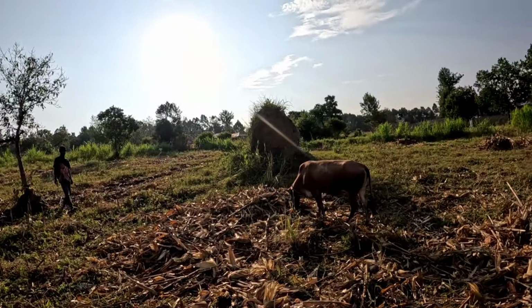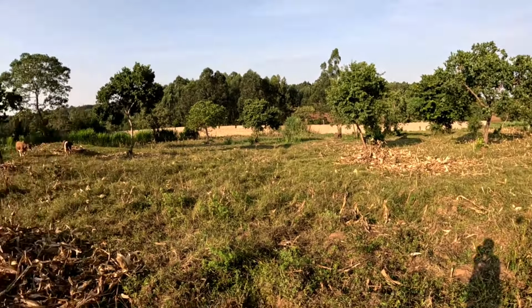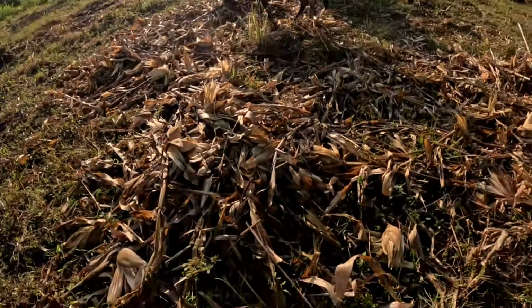You can just see. So let them feed over here, guys, and after that we should just be checking over there, the kitchen garden. So keep watching the video, we're just progressing.